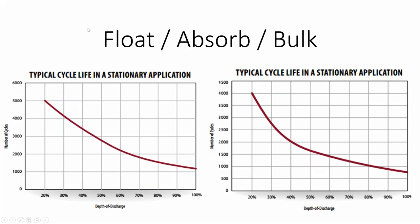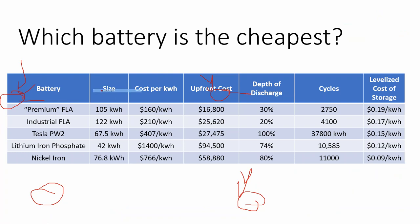For our higher end industrial flooded lead acid battery, we see this 20% range, and we see that we get a lot more cycles out of it than our mid-shelf premium flooded lead acid, where a 20% depth of discharge is only getting us 4,000 cycles and not 5,000 cycles. In other words, the industrial flooded lead acid battery that is $210 a kilowatt hour is rated for 20% more cycles than the premium flooded lead acid battery that is $160 a kilowatt hour.